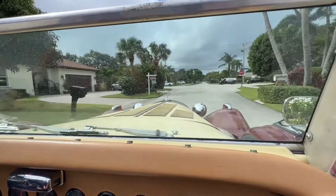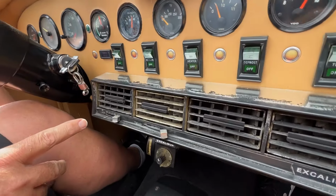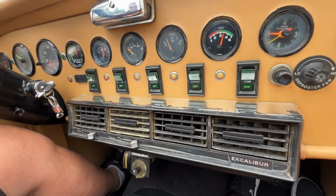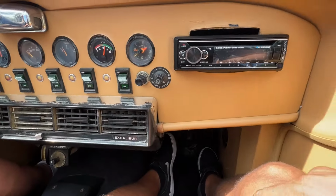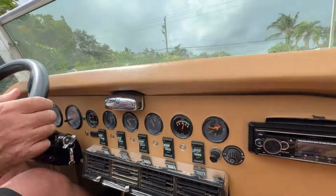It's raining, so I'm going to try and turn the wipers on. Does one of these things say wipers? Heater, air, defrost, temp, heater. You got switches for days, but no wiper switch. Got defroster, got fan, got a horn button, headlights. Courtesy light. That's a tag light off a truck.